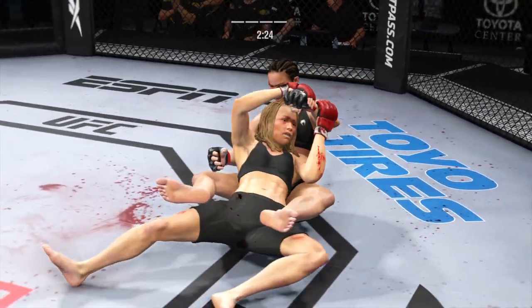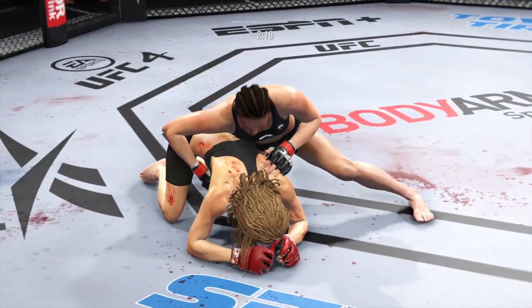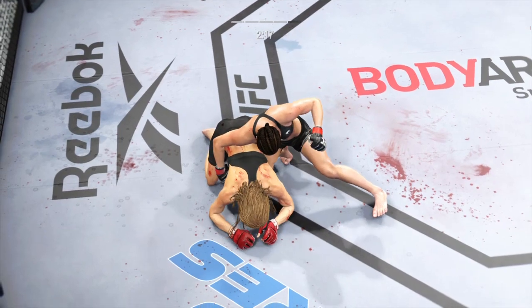Oh, when you get in a bad spot on the ground and you want to reverse it, that's what you need to do. Masterclass in changing position, unreal to see.